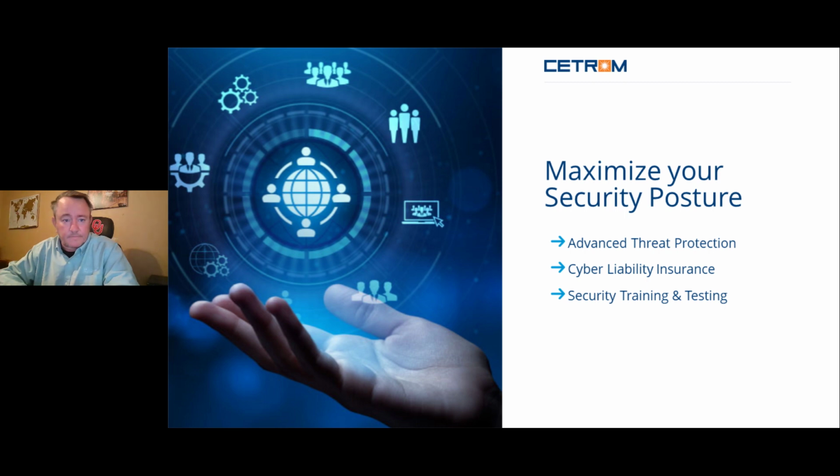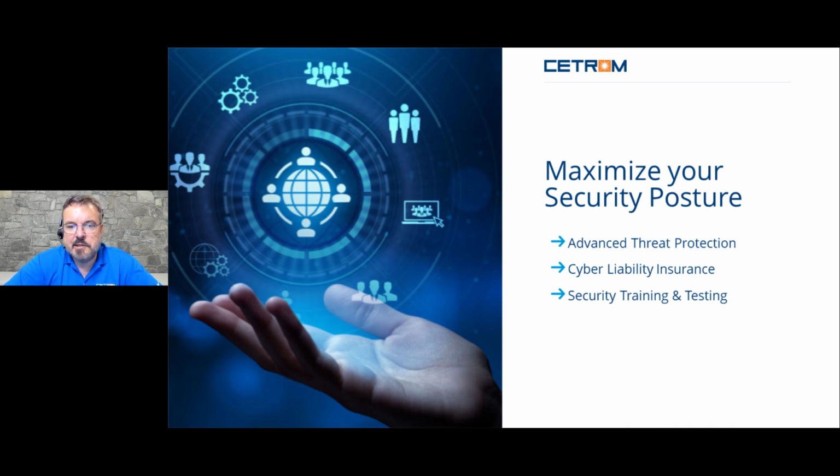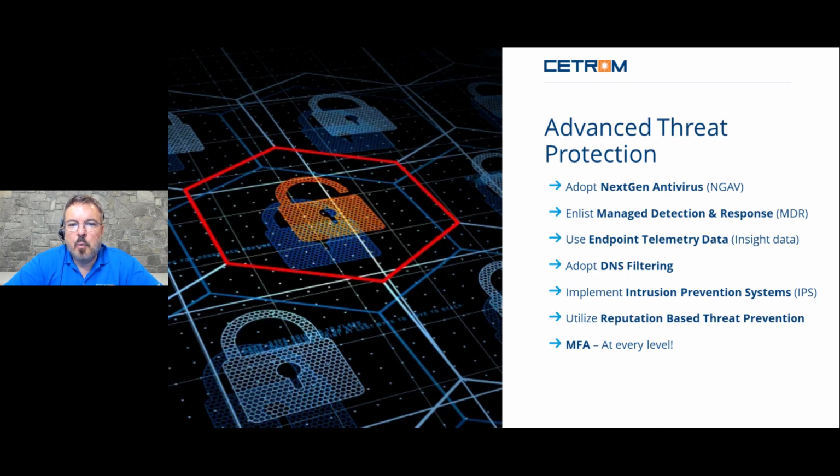So moving on to maximizing security posture, and we're going to try to give you some ground level things you could take back to your firm today, because there's a lot of information, especially the next 3-4 slides here. One, advanced threat protection. This is usually rolling out a multitude of different technologies. There's not one silver bullet, if you will, that will take care of anything.